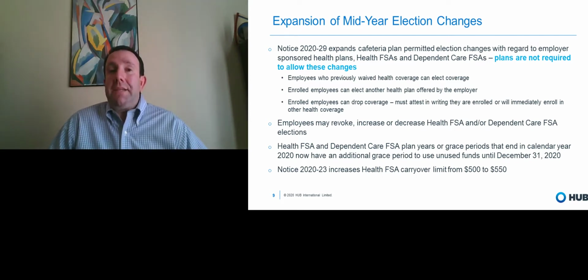So right now, I can tell you that employers are asking a lot of questions on these items because they're just not sure what they should ultimately do here. I can tell you that for the most part, employers are being flexible. However, they are placing some restrictions on what employees can actually do. For example, because there's no event here, it's really just a change that is being allowed. Many employers are still placing time restrictions on these changes that can be made.